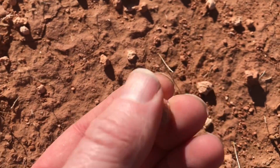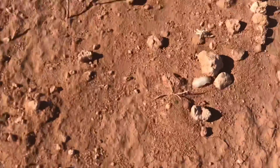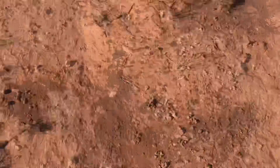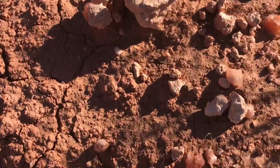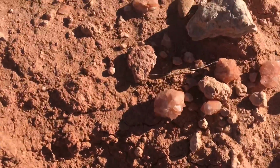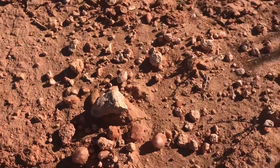There's a nice little cluster. This area seems to have an abundance of them, some quite small. There's a white one. There's a great little cluster of them. Look at all those. There's just so many out here once you find the right spot.